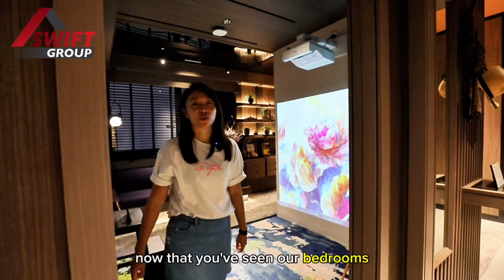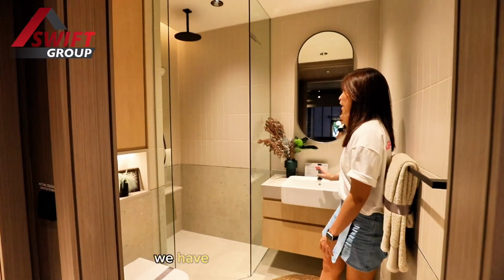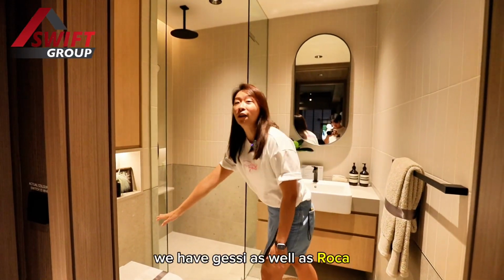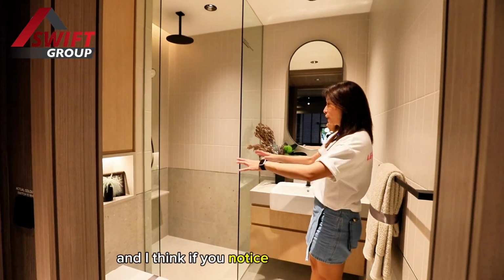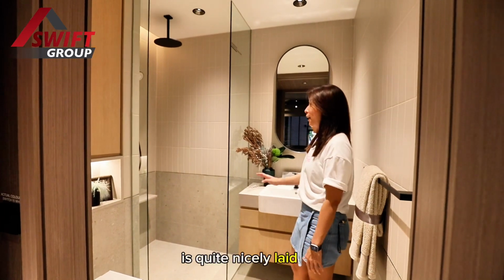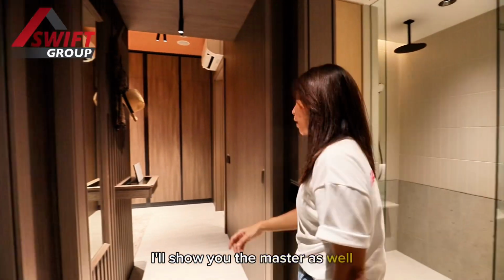Now that you've seen our bedrooms, let me show you our bathrooms. So in terms of our bathroom fittings, we have Gessi as well as Roca. Roca is a Swiss brand under the subsidiary of Laufen. And I think if you notice how spacious it is, it's quite nicely laid out with also a glass standing shower. Okay, I'll show you the master as well.